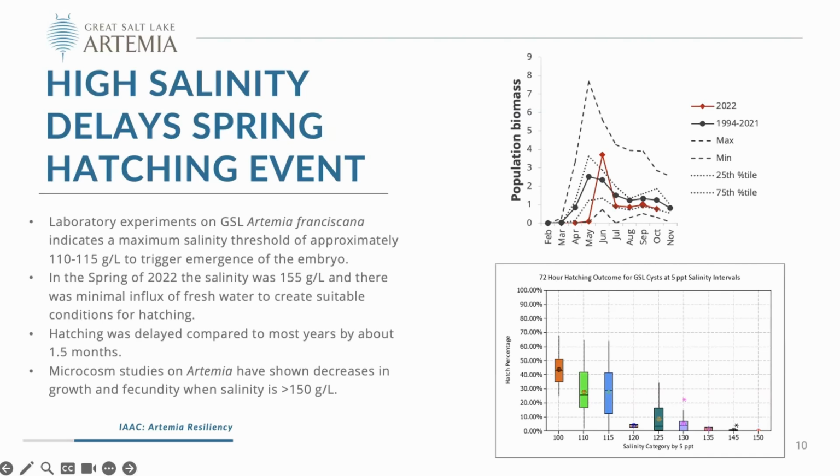So all the graphs after this will follow that same pattern, and I'll indicate which years we're comparing it to. But this was 2022 compared to 1994 to 2021. And we see a delay in the onset of hatching. This is an overall population biomass.